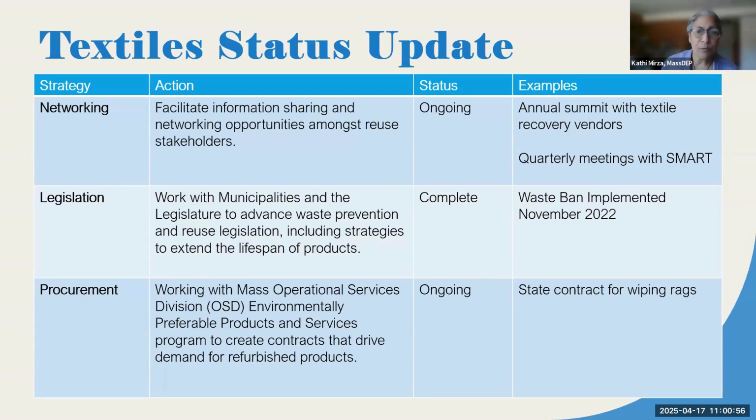And then lastly, with respect to procurement, there is one state contract that I'm aware of that's been in place for some time, a contract for industrial wiping rags made from used textiles. And so that is a way to keep these materials locally, turned into industrial wiping rags, which public works facilities and others, and automobile repair shops, et cetera, go through a lot of those sorts of materials.